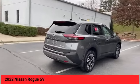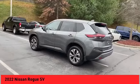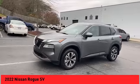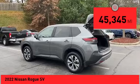Come test drive the 2022 Rogue. The stylish Rogue gets 27 miles per gallon and still boasts nearly 58 cubic feet of cargo space. With a 5-star side impact safety rating and confident handling, the Rogue is more than you expect and everything you deserve. This vehicle has less than 50,000 miles.